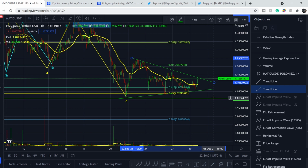And what to expect next? In my opinion, for those of you who are still bullish, it is a very good point to enter the position for the long term, because you have several possibilities. First of all, we might go higher from this point, and your potential stop loss might be at this range, second one at this range, and third one at this one.